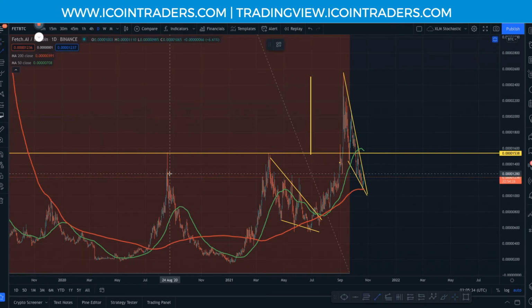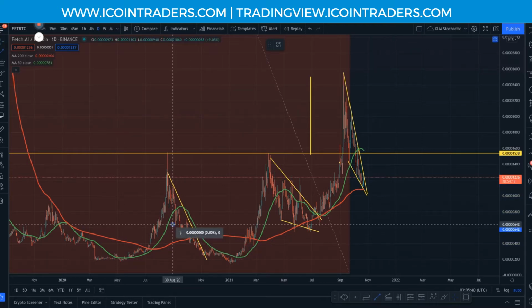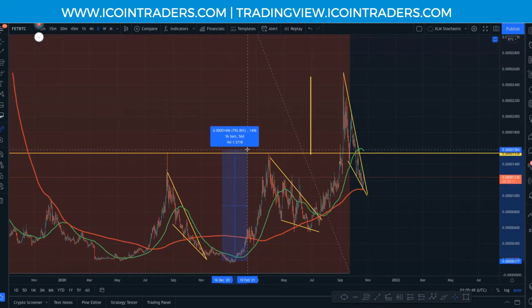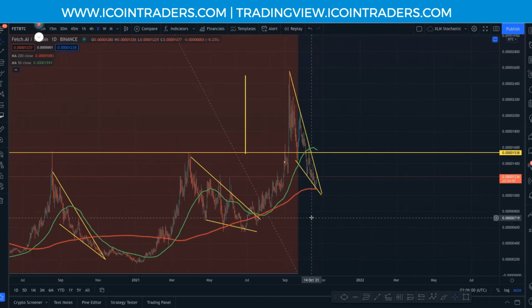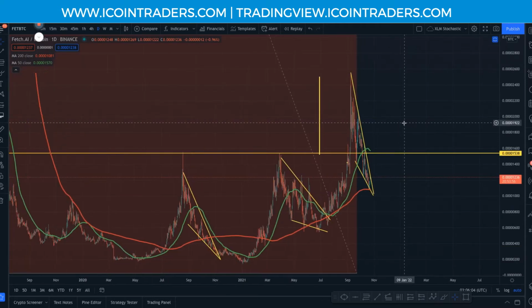When we did it over here, very steep. We broke out, and that resulted in a 755% move. So when we break out of these patterns, it's a big move coming, guys. So watch out again for Fetch, as I've talked about before.